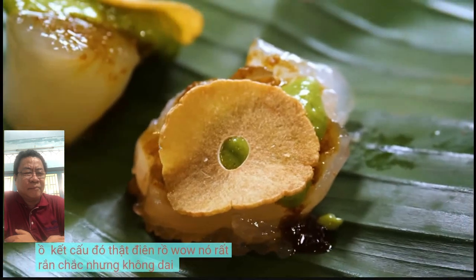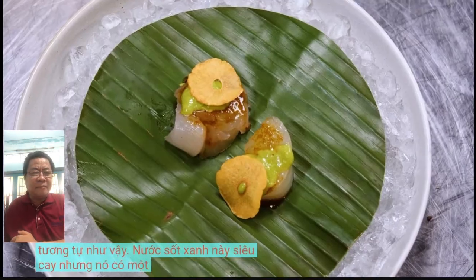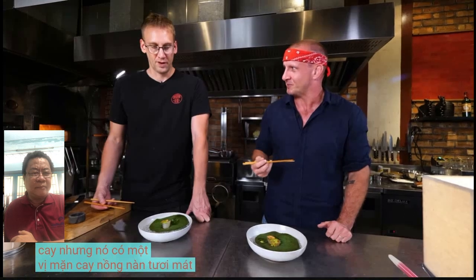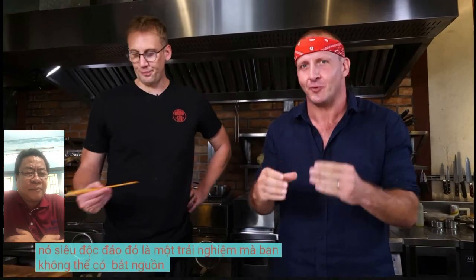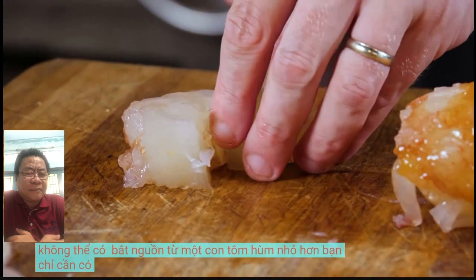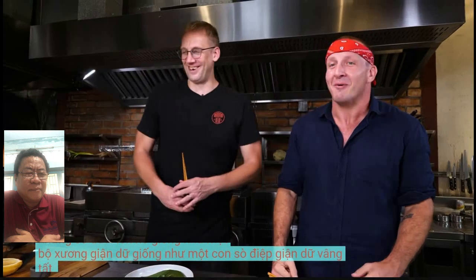Whoa, that texture is crazy. Oh, it's so solid. Fibrous, but not chewy or anything like that. This green sauce, super spicy, but it has a fresh, powerful, intense, salty, spicy punch. The way it breaks down in your mouth, it's super unique. It's an experience you can't get from a smaller lobster. You just have to have those big tail muscles. It's like an angry scallop. Like an angry scallop. Yeah.